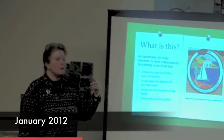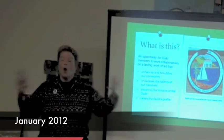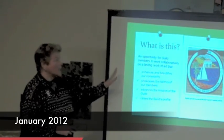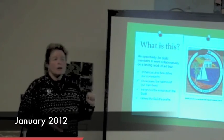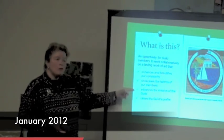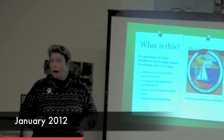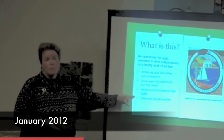opportunity for guild members to work collaboratively, okay? Artists, many different artists working together to produce one piece of art on a lasting work of art. So this is something that's going to be around for years and beautifies our community. It showcases the talents of our members, that's you folks. It advances the mission of the goal of the guild, which is to educate them about the value of having this artwork in the community. And it raises our profile.